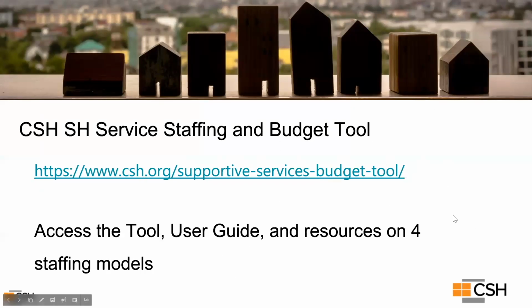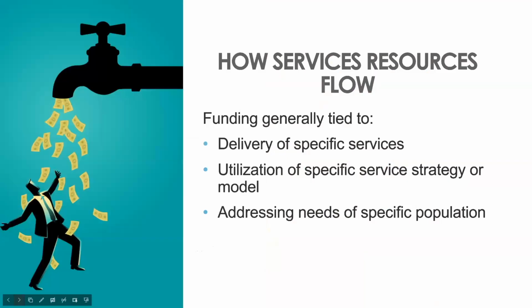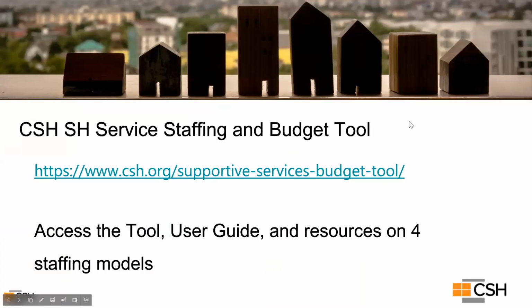Thanks, Jasmine. I'm going to jump into the budget tool, but I want to go back. I totally made a mistake on one of the slides, and I want to make sure that I correct that. This last bullet on this slide should say that tenant rent should not be included in the service budget, and I'll explain a little bit more about why as I open the tool, but I just wanted to make that correction. I clearly, when making the slide, did not look at that closely enough, but wanted to make that known.